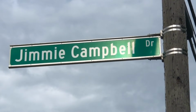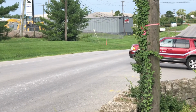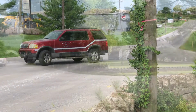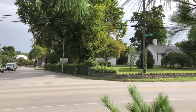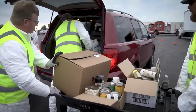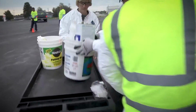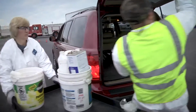in your vehicles at all times. This will be different from previous events in that we want to keep you safe. We want you to keep your windows rolled up. We also want you to load your materials for the hazardous waste collection in your vehicle's trunk. This will make it extremely easy for our employees to help unload. All you have to do is remain in your vehicle, pop your trunk, and we'll do the unloading for you.